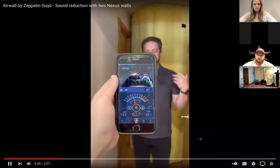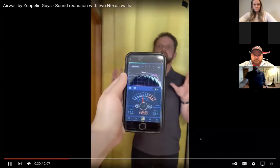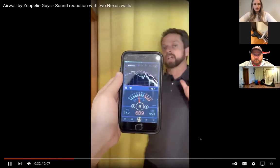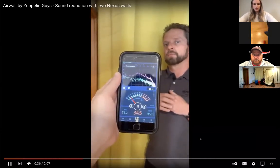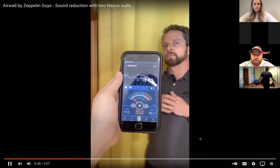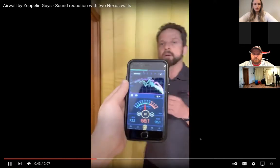We're going to give you a baseline, and for that, we're going to pull up a decibel meter and then step inside. This is the hallway where we're about to create a lot of noise. I'm going to get quiet so we can have some really good numbers here. Now we're going to fire up the noisemaker.